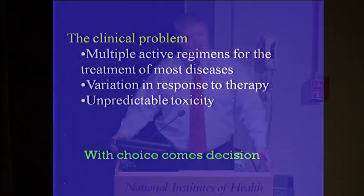And you won't remember that it didn't used to be the way it is now in terms of drug therapy for most common diseases. We have a wonderful problem. That is, there are multiple active therapies for most diseases.